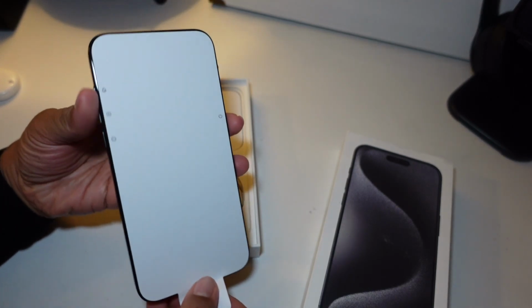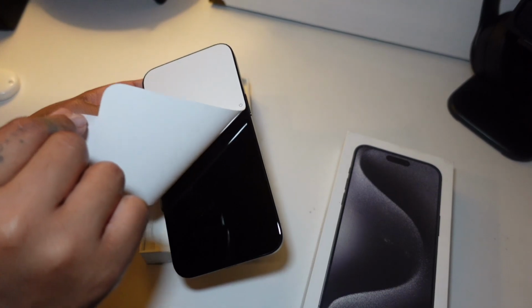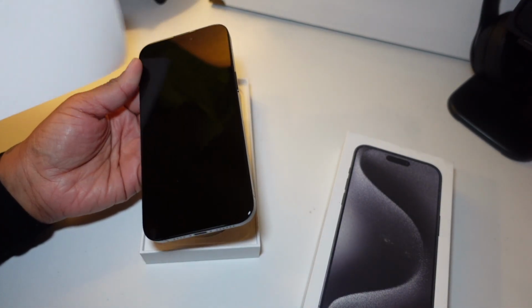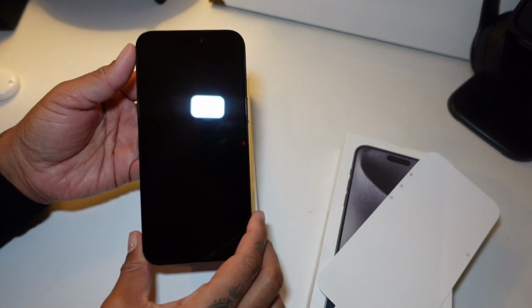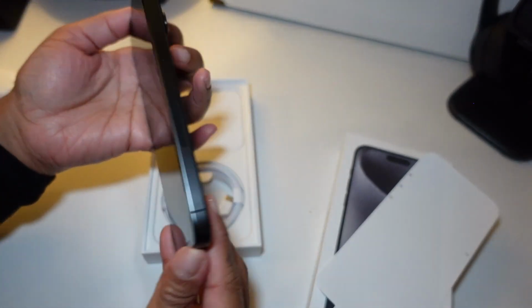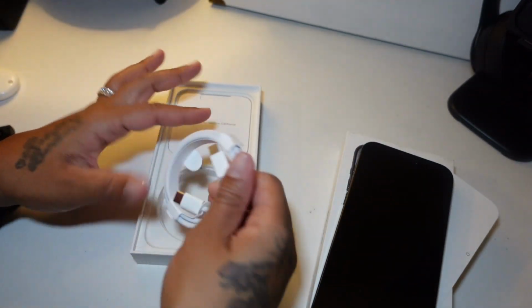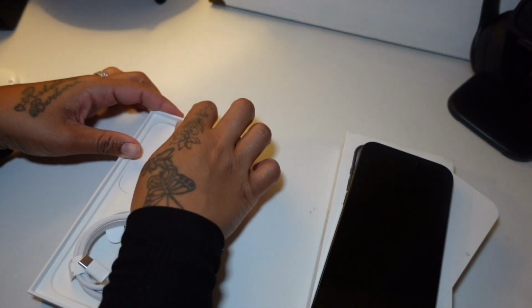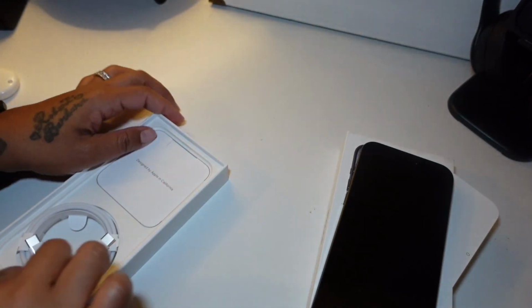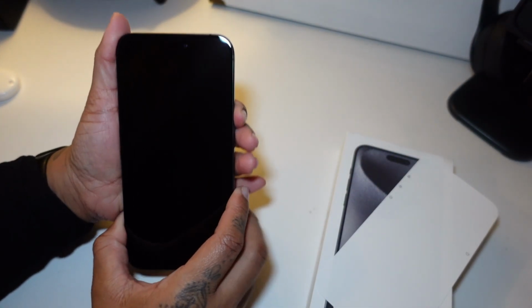So this is how it comes. I'm gonna peel this off right now. Why not? Look how beautiful it is. She is gorgeous. And it comes with 1 wire and, you know, the pamphlets. But we're gonna set this aside for now. Let's turn her on.